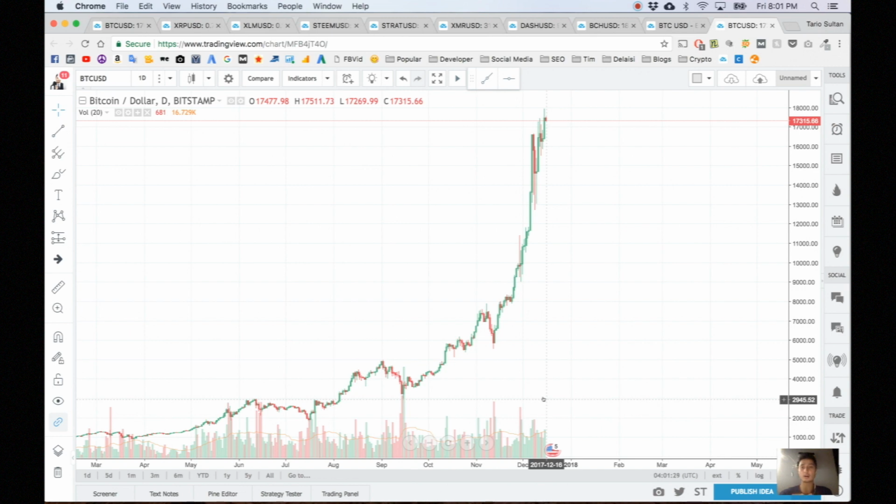Okay, here's a new chart of Bitcoin. It has gone mad, guys. Look at Bitcoin, that's crazy, man. Last year, I think it was July or something, it was 2000. Yeah, July was 2000, and right now it's 17,000. Remember this first, I'm just gonna drop a lot of tips or tricks or golden nuggets.